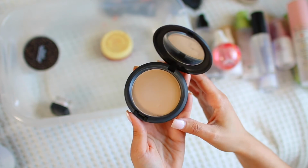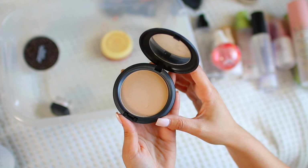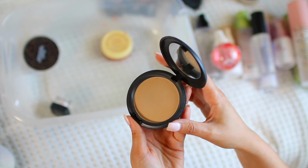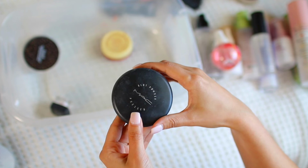This doesn't do that at all. It's a very flattering powder that just absorbs your oil and pretty much nothing else. I did really like it. I've had it for just years and years now, and honestly I've barely made a dent in it, so it does last a very long time, but I am gonna go ahead and just let this one go.